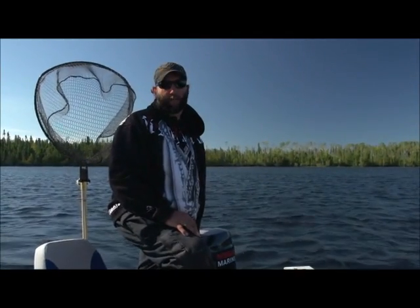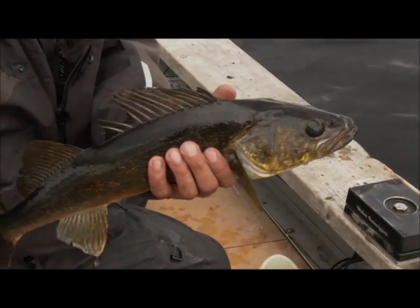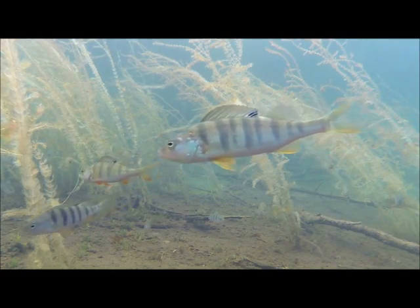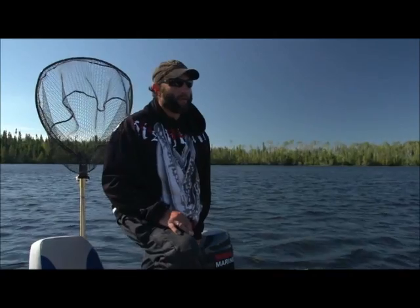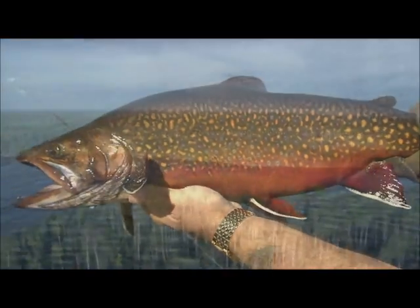Other species of fish that you can catch here at the Keg, you'll get a lot of walleyes. We do real well walleye fishing, of course. Lake trout, there's some perch. They're more of a bait fish here on the lake. You can also take advantage of our river, the Opichuan River, for some pretty awesome brook trout fishing as well.